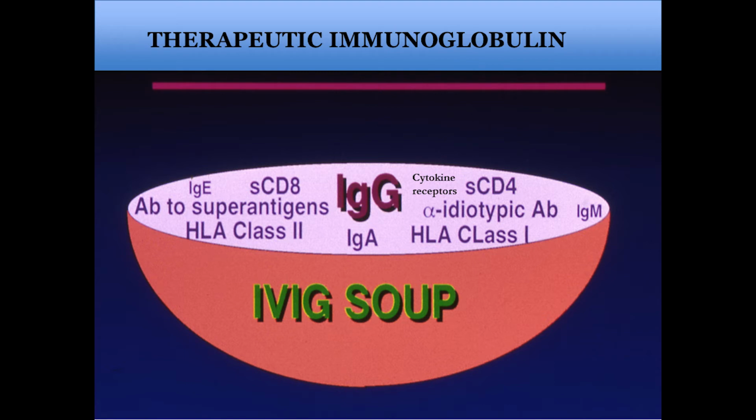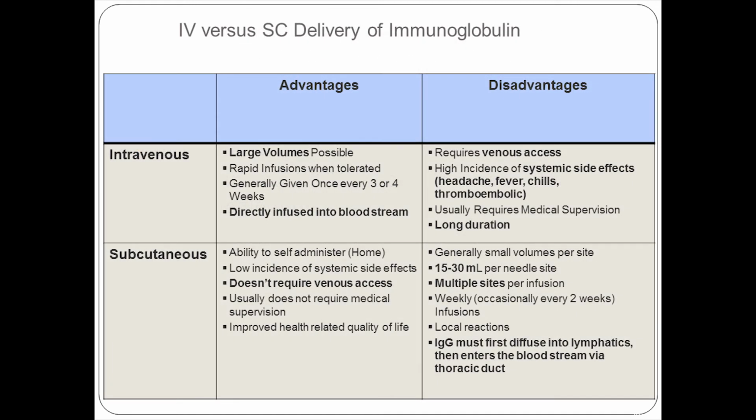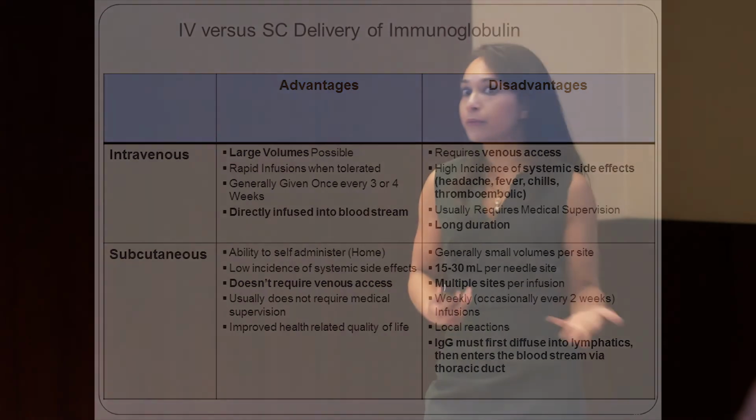So here we go. There are different modalities of treating: IV, sub-Q, and then enzyme-facilitated sub-Q. Let's review briefly the differences between IV and sub-Q. With IV, basically we can use one site to infuse a large volume of immune globulin, typically once a month. The downsides here are that you need venous access. Because it's going directly into your bloodstream, you can have a high risk of systemic side effects. And these infusions tend to take a little bit longer than the subcutaneous infusions, anywhere from 3 to 8 hours approximately.